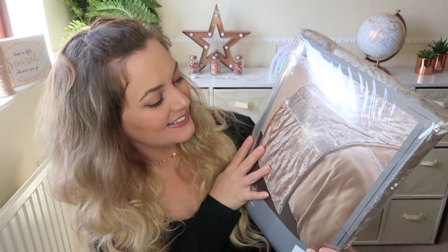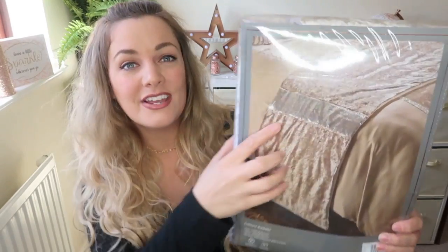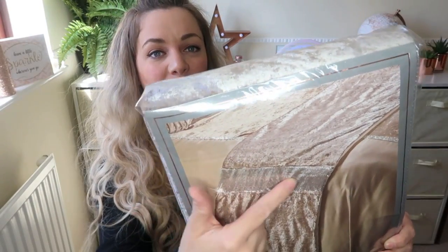This was $14.99. It is the crushed velvet. It's got a sequin strip up it, which I thought was lovely. It just gives it that extra bit of added luxury and sparkle, which I absolutely love. So I'm hoping that when I do a little mini bedroom makeover, I can put the new bedspread on, a few scatter cushions and this, and hopefully that will make the bed look absolutely amazing. If it doesn't, I will probably cry because I hate that room and I just don't know what to do.